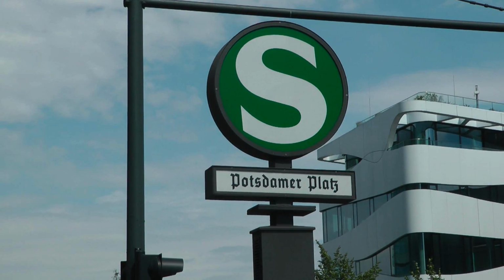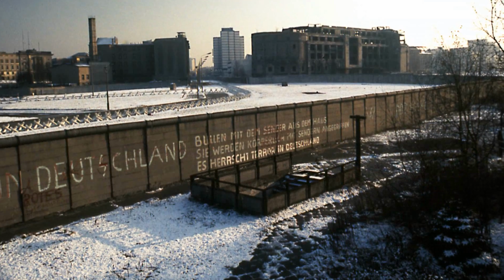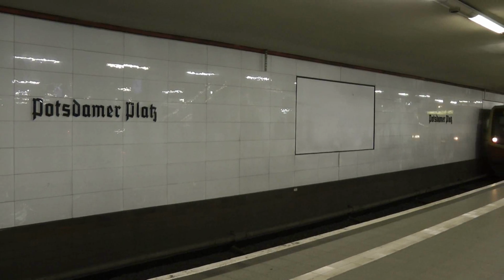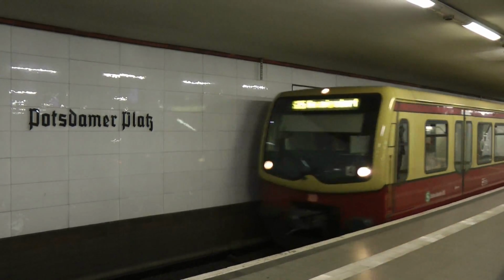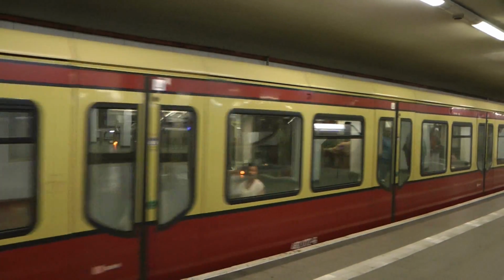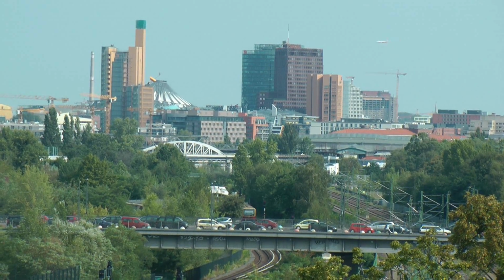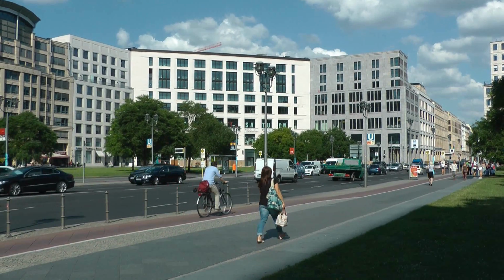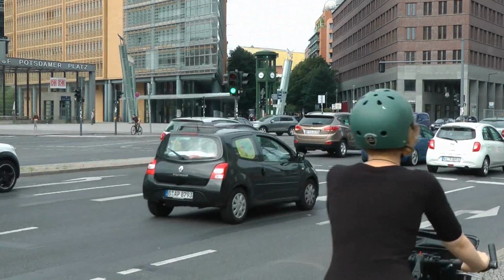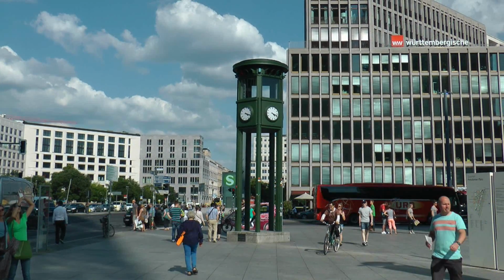This is a reference to the fact that when Bowie was in Berlin, Potsdamer Platz S-Bahn station was one of the ghost stations, located directly under the death strip. Now, the station has been reopened and the whole Potsdamer Platz and Leipziger Platz area completely redeveloped, a process only now coming to an end.